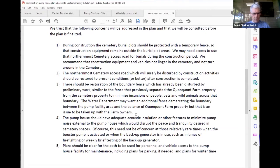All right, so that looks good. And then in the latest plans I looked at, there is a section that speaks to insulation, acoustic and other insulation in the pump house. So Lucy, do you want to speak to that topic?